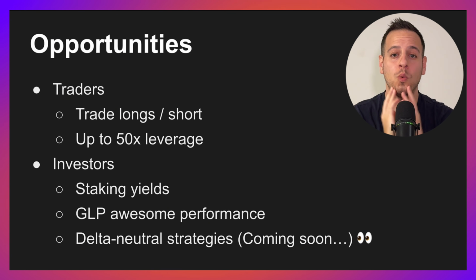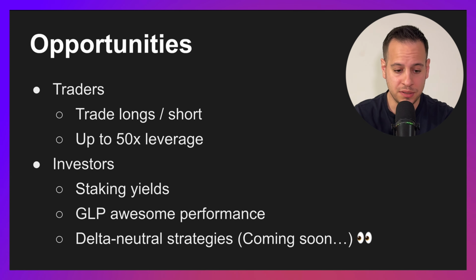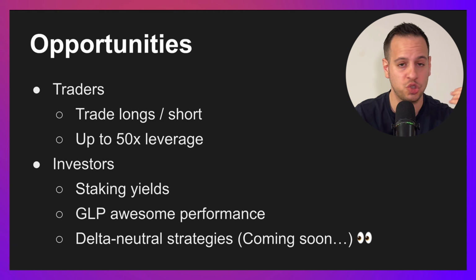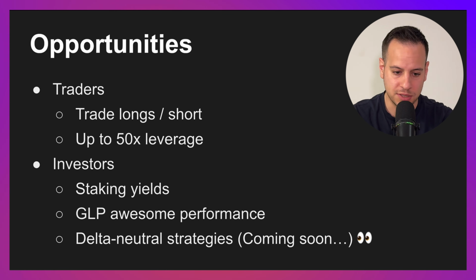Now that you understand what is GMX, let's share some alpha. What opportunities GMX has for both traders and investors. So for traders, you can open longs and shorts, and you can get leverage up to 50x. This is super powerful, especially that it's on-chain, decentralized, using your own custodial wallet. So this is a perfect opportunity for trading. If you like to trade, definitely check it out.